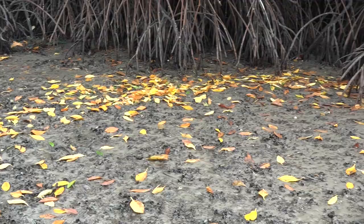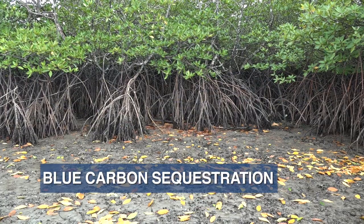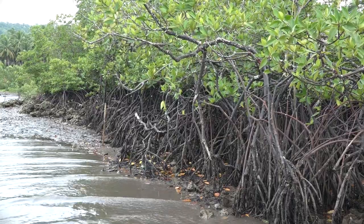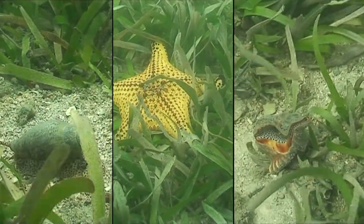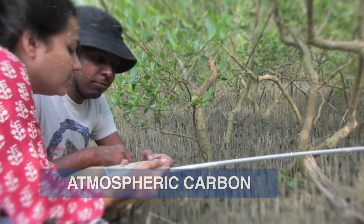Studies by NCSCM on enhancing blue carbon sequestration have also scientifically proved the potential of mangrove and seagrass ecosystems as a net sink of atmospheric carbon.